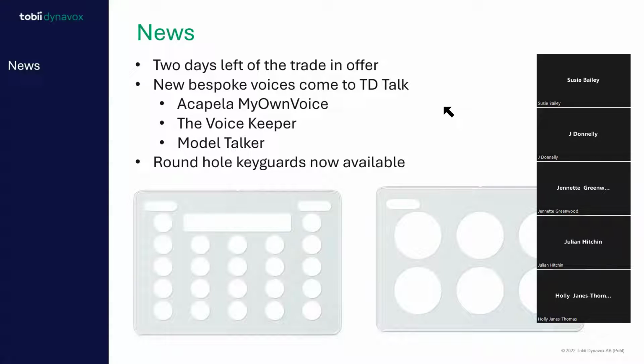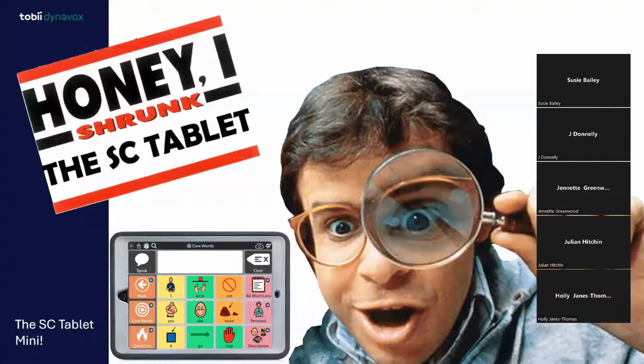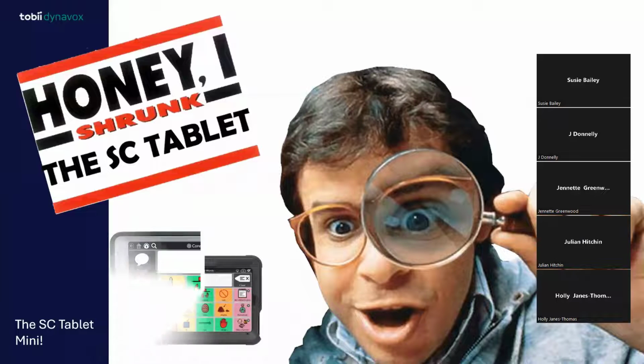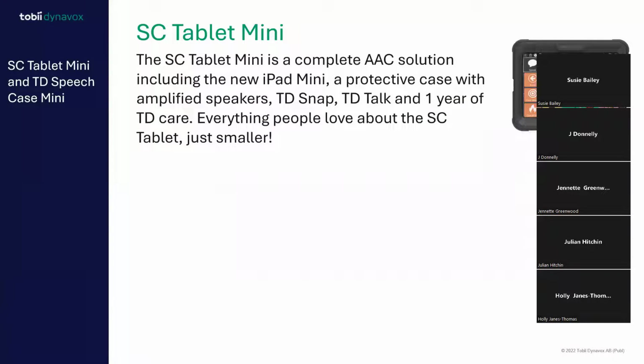Obviously, the big piece of news we want to share with you is the launch of the new Speech Case Mini. That's the purpose of this session. Actually, it's the launch of the SC Tablet and the Speech Case Mini, which are in essence two different products. Hopefully you knew about the SC Tablet, or the Speech Case, which was designed for the iPad 10.2 inch. That's very much still a current product and still available. But what we've also done, due to popular demand, is launch one for the iPad mini, giving people the option of a smaller device. There are two products to make you aware of, each with a separate product code.